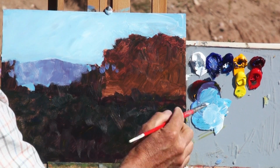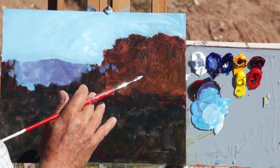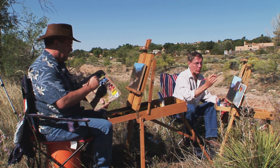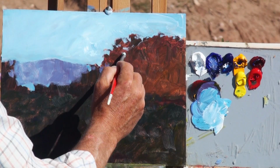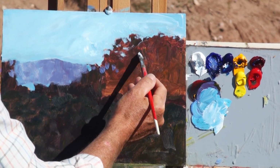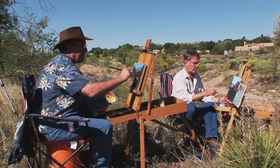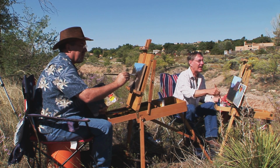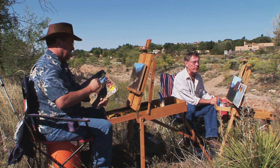I like to cover my whole canvas because if I don't cover it all, then my relationships, even if I think they're right, once I put the sky in, it throws all the relationships to a different level. Do you think you consciously put in darks in your background that you know are going to be lighter eventually? Oh, yeah, definitely. I always paint darker than I know it's going to end up.